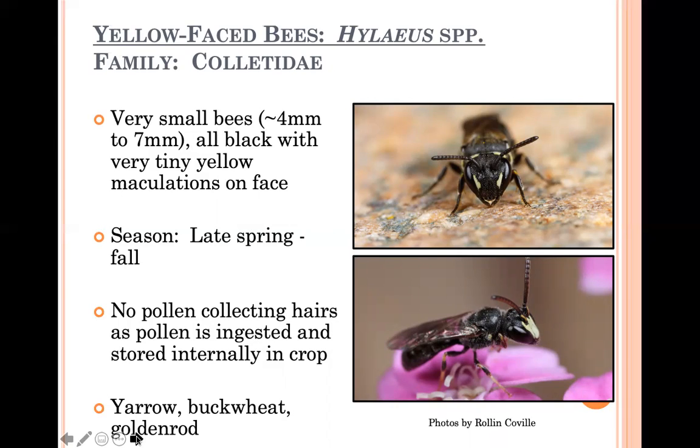These guys don't have very many hairs on their bodies, so they ingest the pollen. And there's a lady that sends me pictures of bees to identify, and she has pictures of these bees, and they blow spit bubbles. They are doing what the honeybees do, trying to dry off some of the nectar to condense it a little bit. So she blows a little spit bubble over and over, and it's the nectar that she collected from the flowers, and she's trying to dry off the extra water that's in it. They like yarrow, buckwheat, and goldenrod, but many other flowers as well.